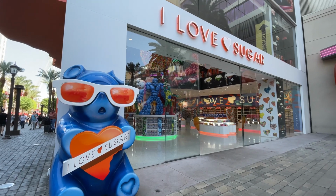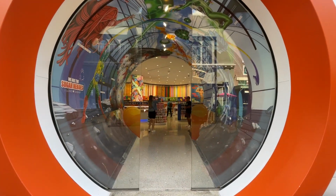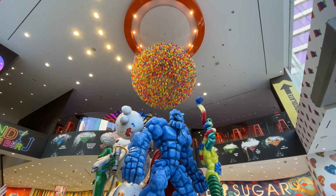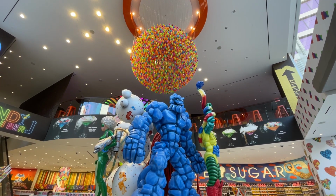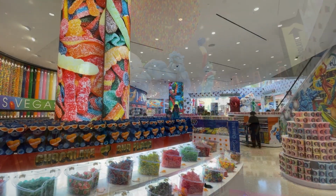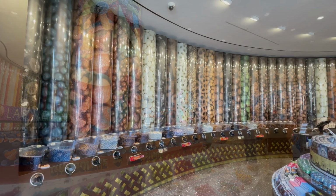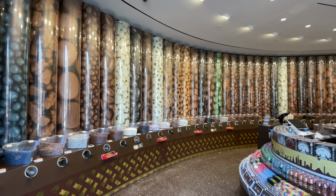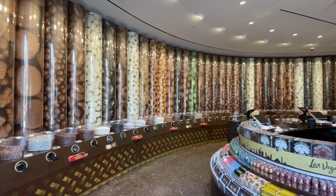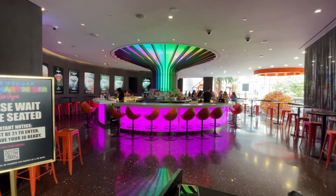If you have a sweet tooth, head over to I Love Sugar. This is one of the largest and most unique candy stores you'll ever visit. The store is a 14,000 square feet sugar wonderland. You'll find just about every candy imaginable in this 2-story sugar paradise. And both kids and adults will enjoy this experience. The second floor offers an entire section dedicated to chocolate. You'll also be able to enjoy one of the many candy-infused martinis at the I Love Sugar's Candy Martini Bar.